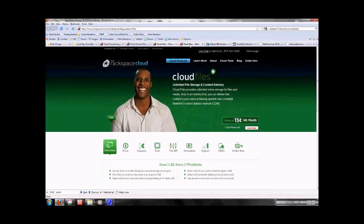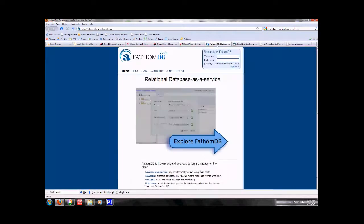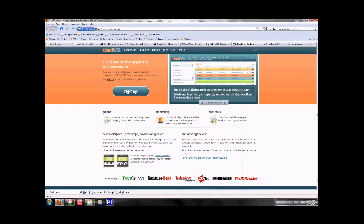We also use cloud files. I back up all my databases to cloud files, and I also use some of the Rackspace partners. I use FathomDB for my database, and I use CloudKick for monitoring of my servers.